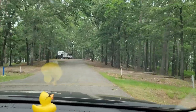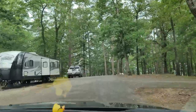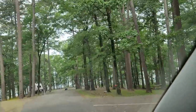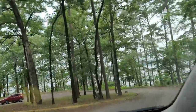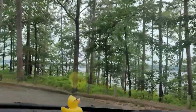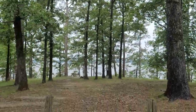So it's stuck out on a peninsula. I don't think you can get to the water, but it's gonna be a nice hike and some bushwhacking. Oh, that's cool. Once we get up here at the end, I'll show you what I'm seeing. There's a little area so you can swing and look out on the water.